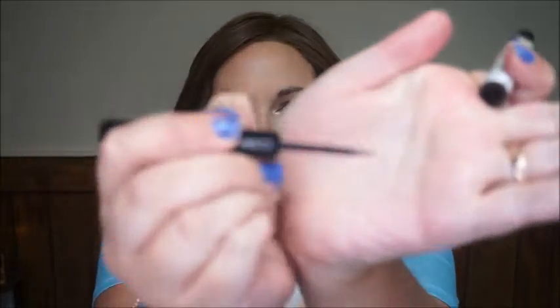But this, the applicator, it's firm but not too firm. It's long and skinny. It's intense and black. And I love a good little wing.